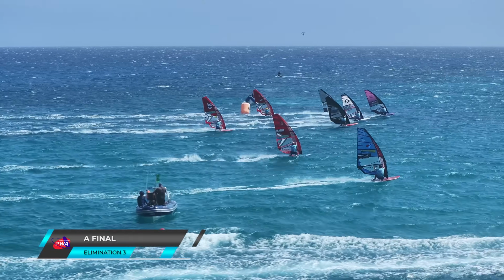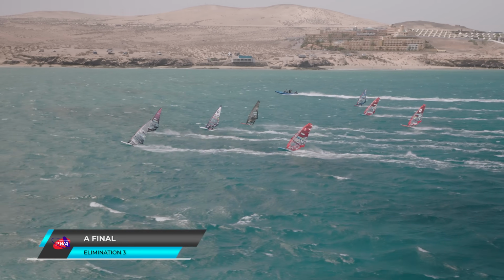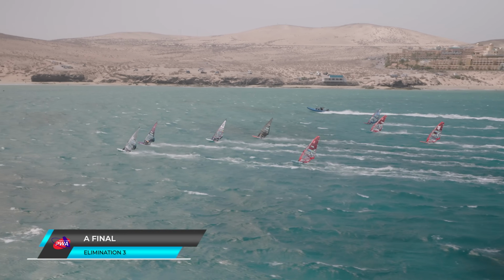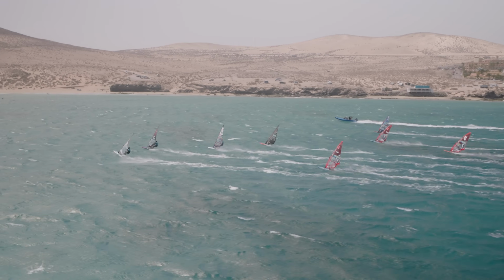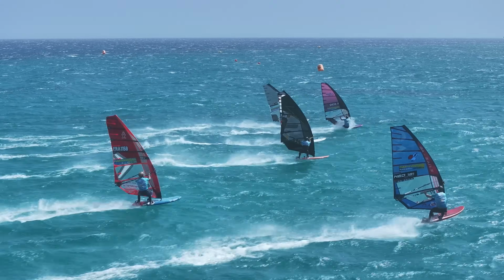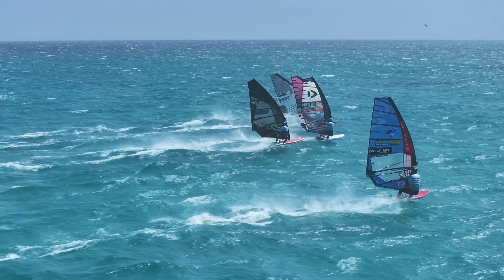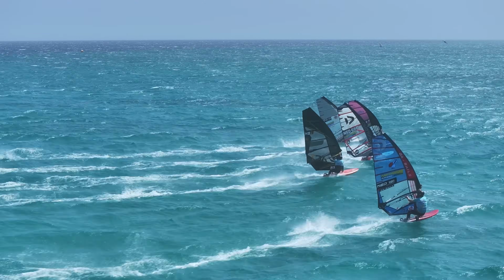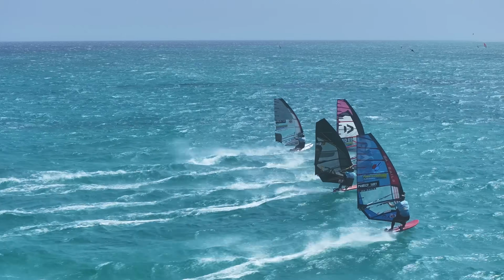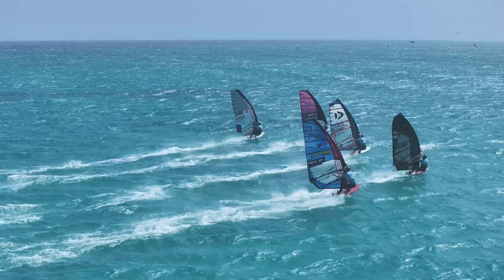It's a great start down that bottom end for Nico Preen. Really good start for the German. Jordi Vonk is giving it a good go, but so is Pierre Mortefon. He knows if he wins this final, he will be leading the overall rankings and the World Tour rankings. Oh, and Nico Preen getting a little bit loose there as he's challenging Pierre Mortefon as they come into this first mark. It will be Pierre Mortefon that goes around the speed loop here.